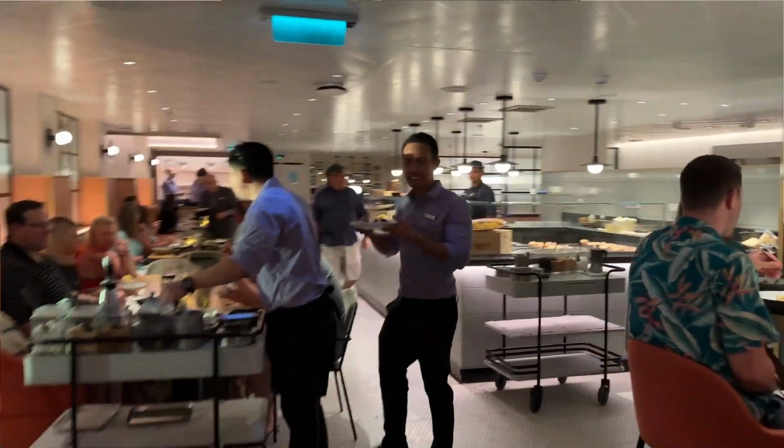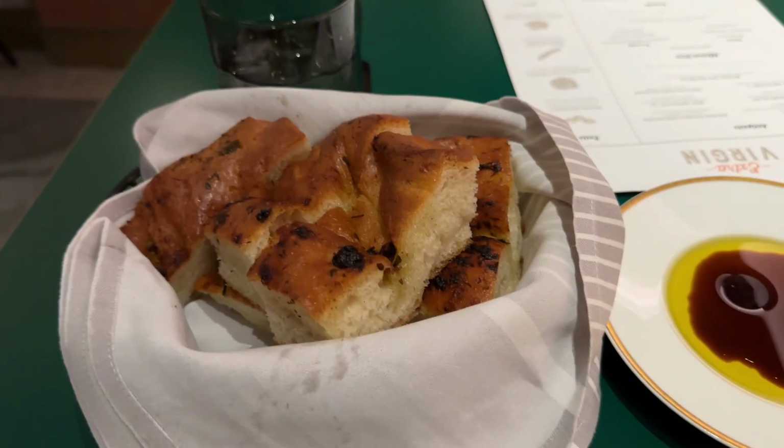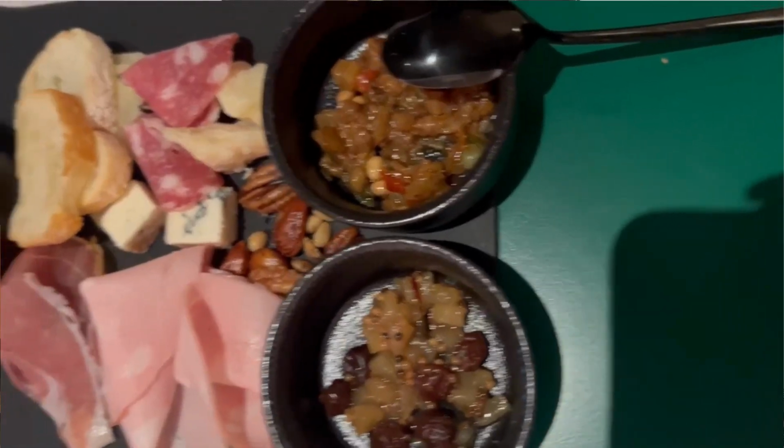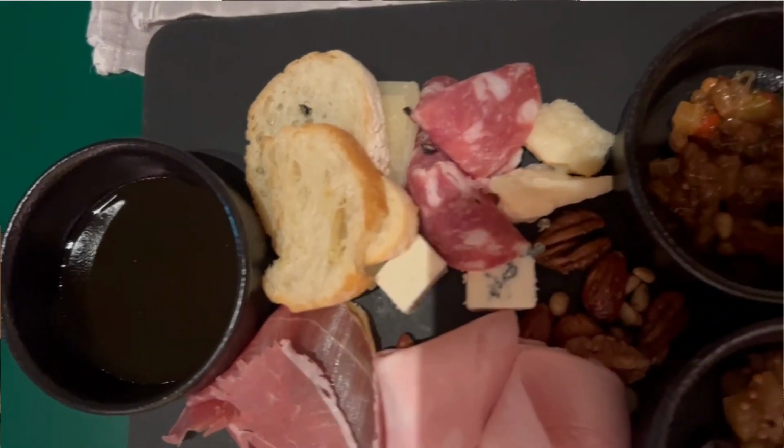The atmosphere was on point. The presentation was on point. It's just the food to me was just good. It wasn't fantastic. So again, nothing wrong with it, but I would definitely come back here just for their truffle gnocchi. That was a highlight.